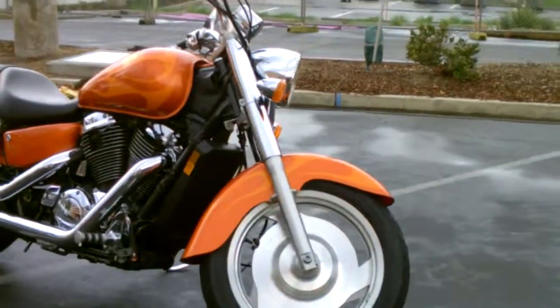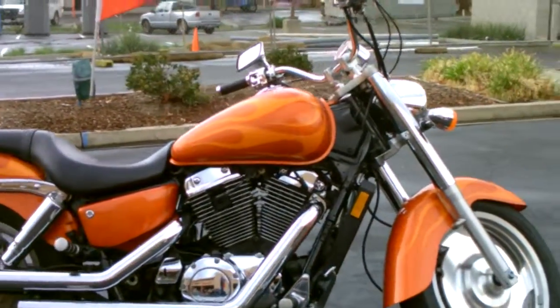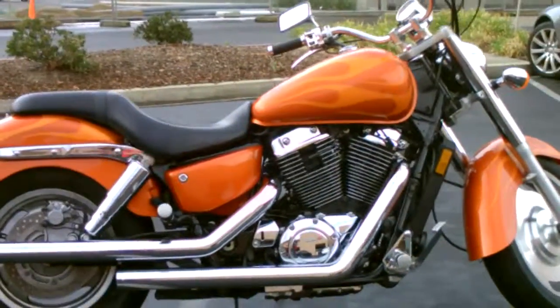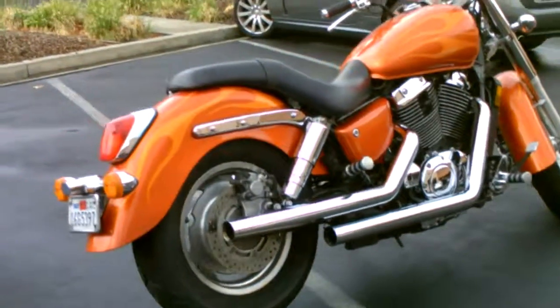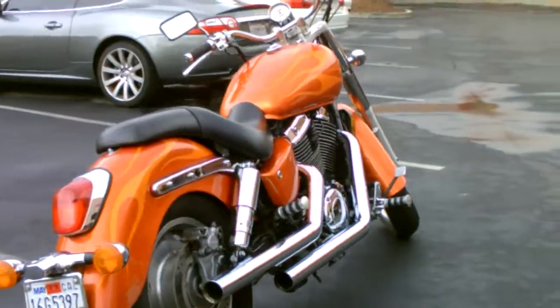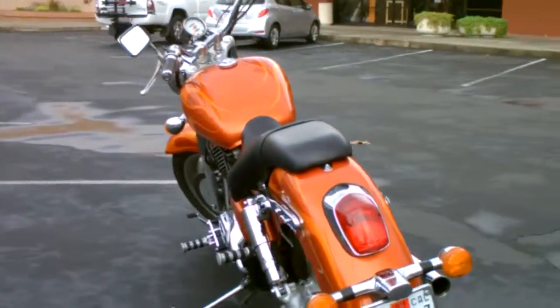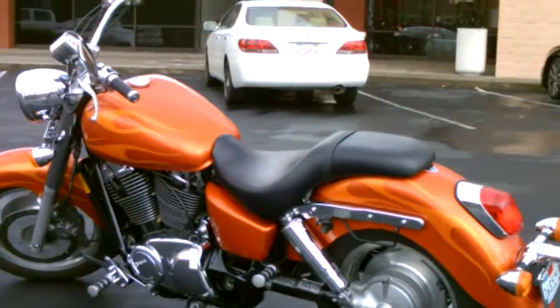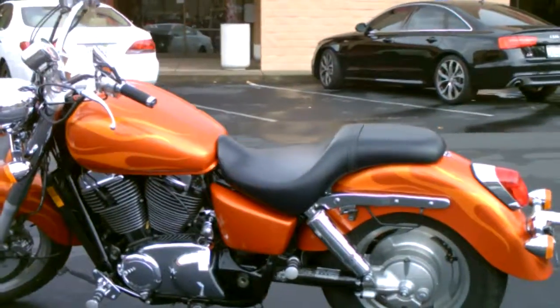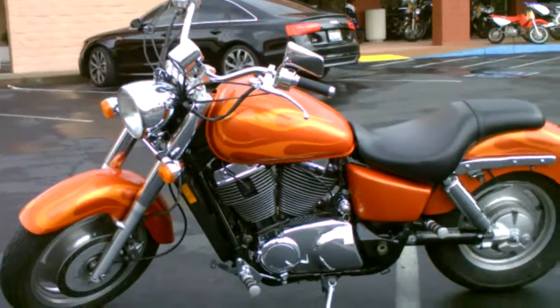It's got the beautiful dish alloy rims and a fantastic sounding Cobra exhaust system. Twin cylinder 1100 cc's, liquid cooled, shaft drive. This bike is really cool and it's plenty powerful to carry you and your riding partner wherever you want to go in the Bay Area or beyond.